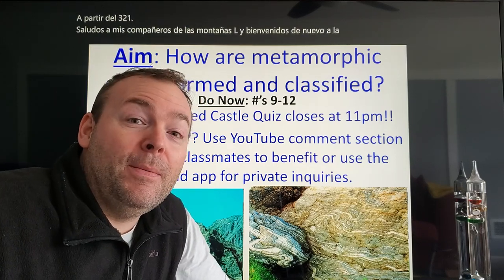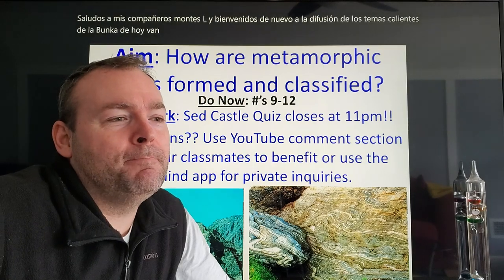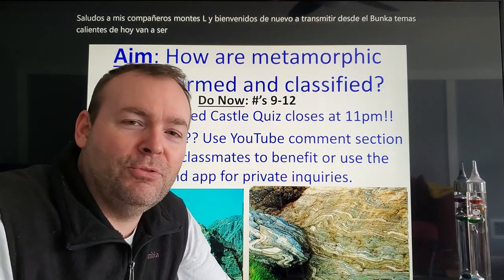Today's hot topic is going to be metamorphic rocks that undergo changes due to heat and pressure.